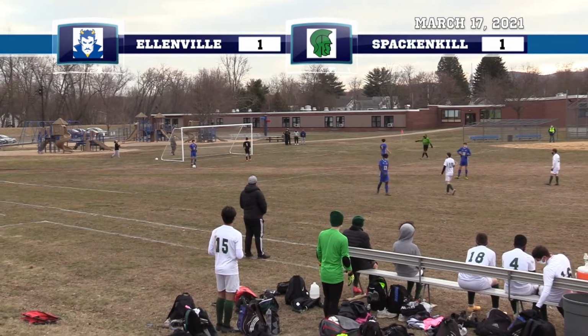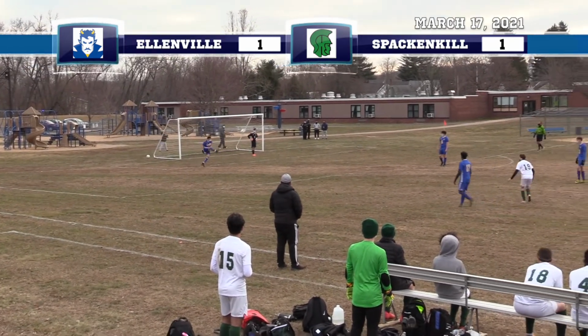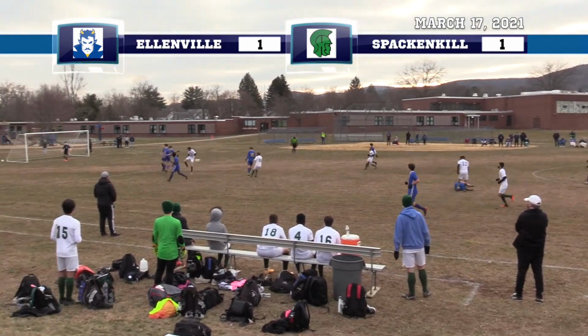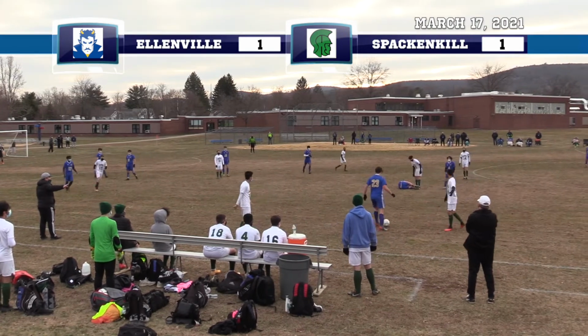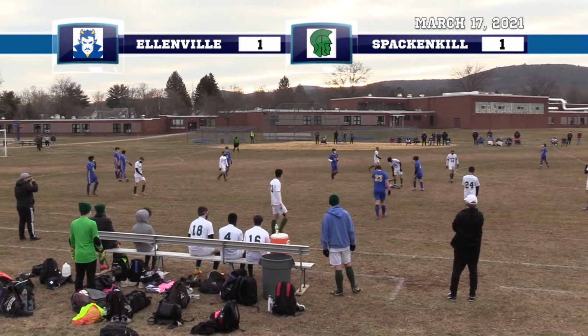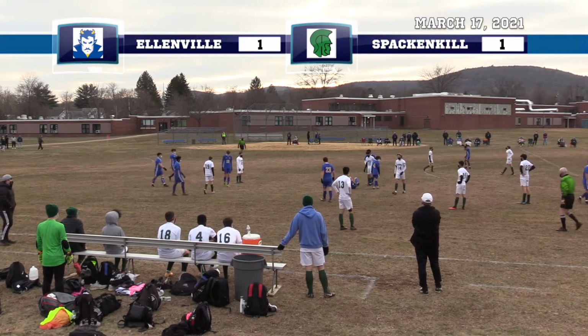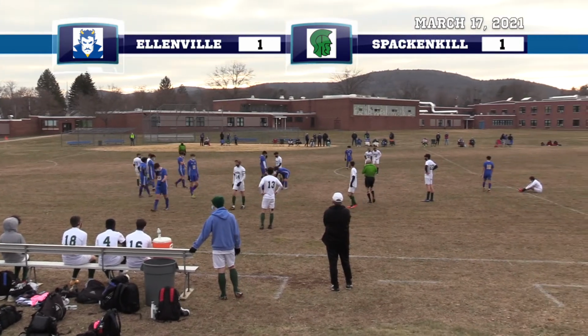And so Fernando Silva, Ellenville's number 9, is going to take it. Good header forwards from the 17 as he knocks Baxter, I think it is, to the ground. But the 17 stands over Baxter, who's holding his right leg, his right knee, his right ankle.